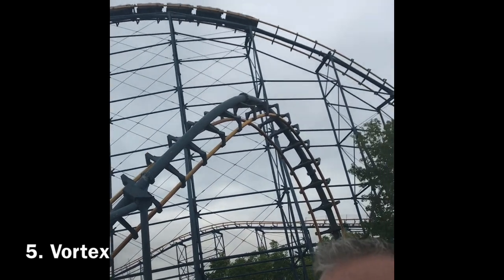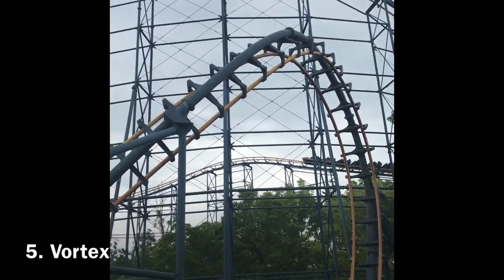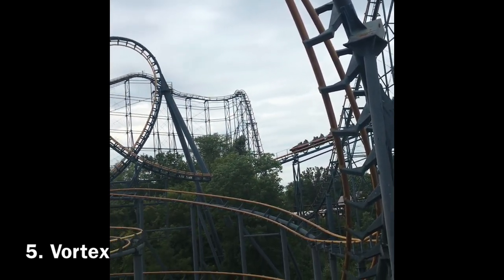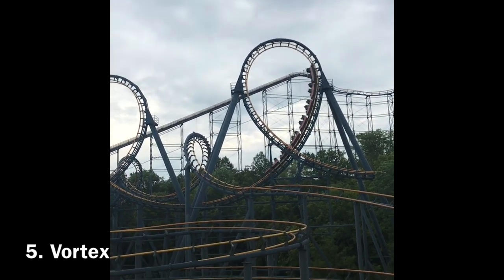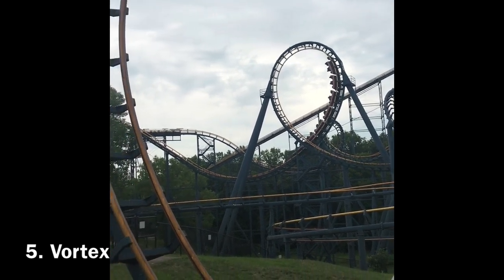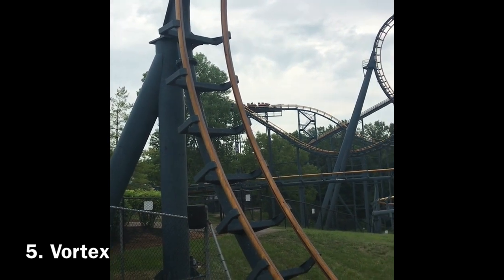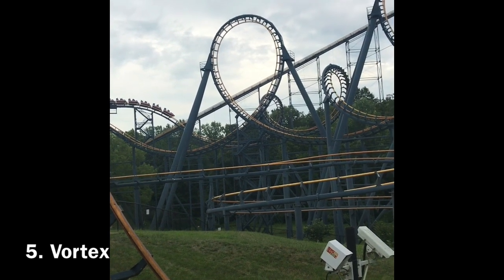So number 5 is Vortex, and believe it or not, I actually got some good footage of this ride. Whoa, isn't that crazy? Okay, anyway, this ride is absolutely amazing, and it's sad that it's gone. I will be making a ranking video in the future of what I think will take its place. But this is definitely one of my favorites.